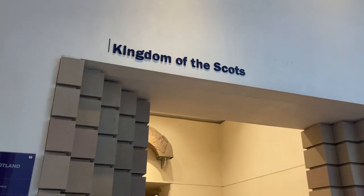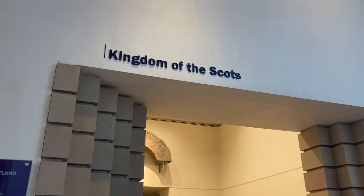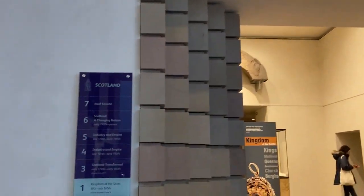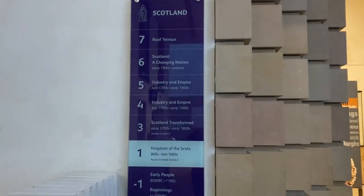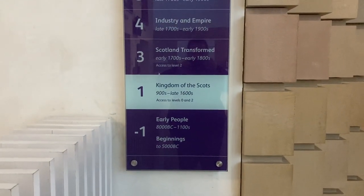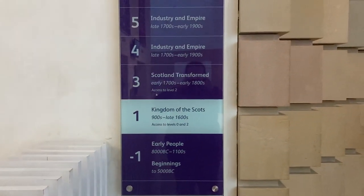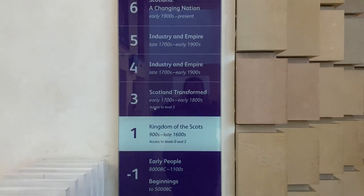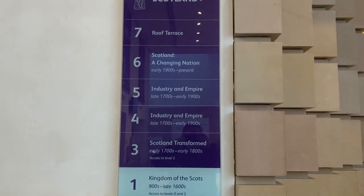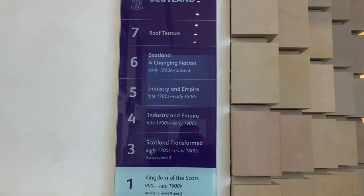They have an entire wing of a building dedicated to the Kingdom of the Scots, so it's looking at Scottish history, Scottish archaeology, and each floor looks at different periods. So we've got the basement level, so it's prehistory, through to the Renaissance, into the early modern periods, into the industrial periods, and right up to the present day. I'm going to try and get into that a wee bit later on.